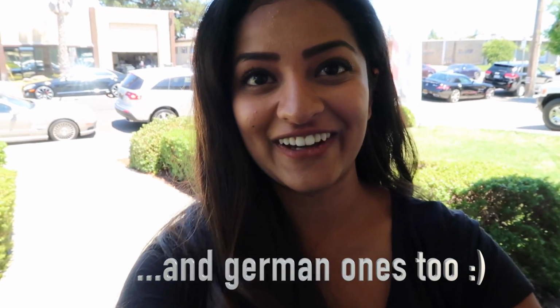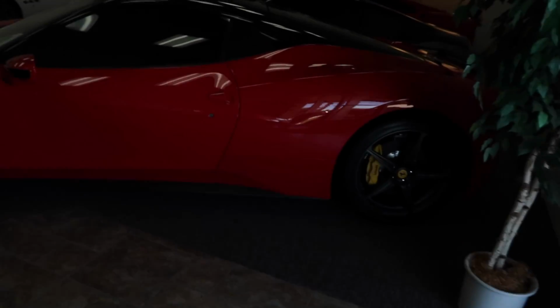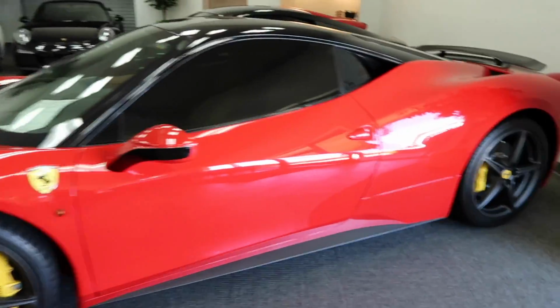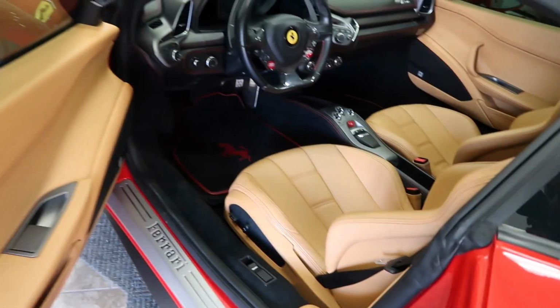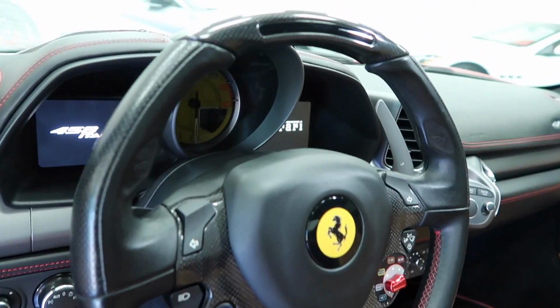Hey guys, it's Sai. I am here at Elite Motor Cars in Concord, where they have some crazy Italian cars I'm about to show you guys. Check it out. Right here is the 458. They're actually open for us to take a look at. Wow. It's beautiful. Check it out.